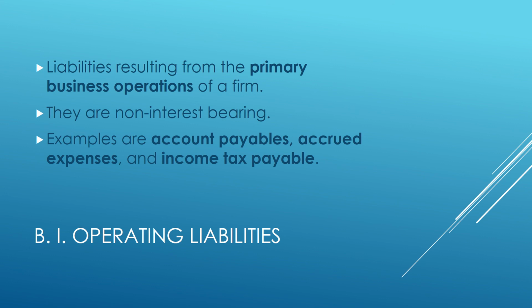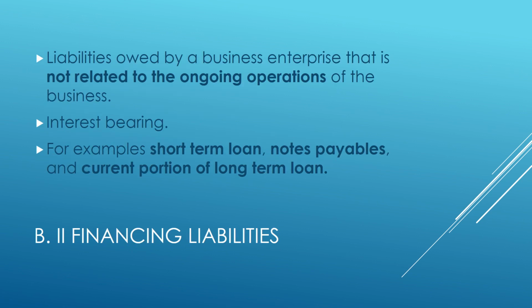What is operating liabilities? These liabilities result from the primary business operation of a firm, normally selling goods and rendering services to the customers. And they are non-interest bearing, no interest. Examples are account payables, accrued expenses, and income tax payable.